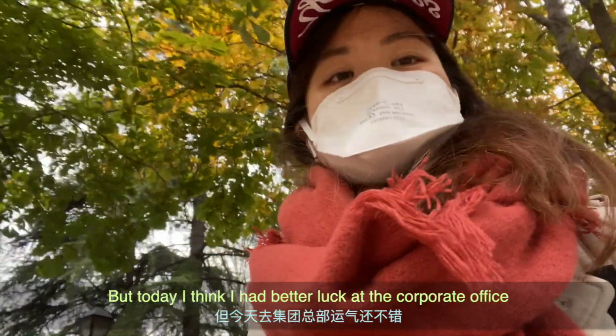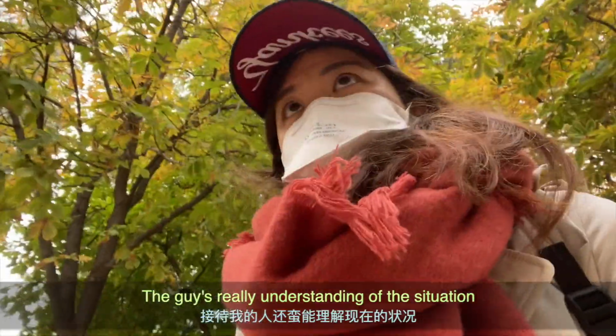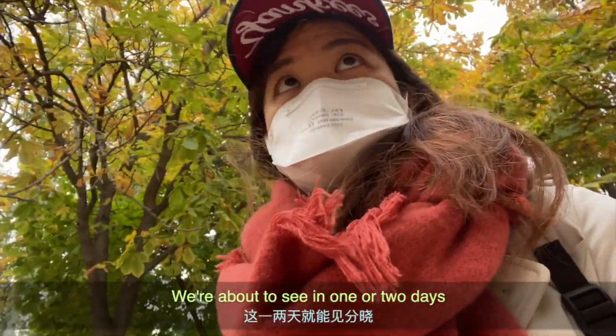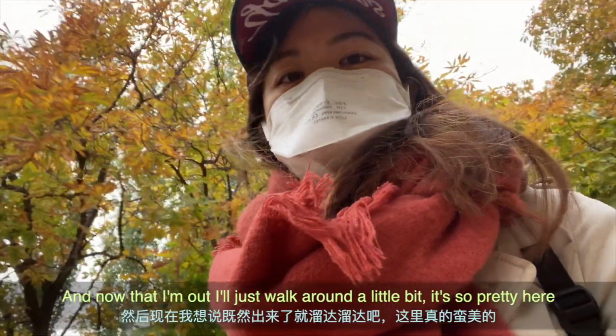But today I think I have better luck at the corporate office. The guy is really understanding of the situation. I don't know how things are gonna go. We're about to see in 1 or 2 days. And now, since I'm out already, I'm just gonna walk around a little bit. It's so pretty here.